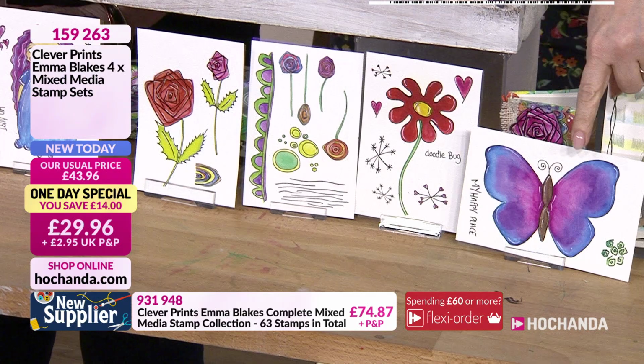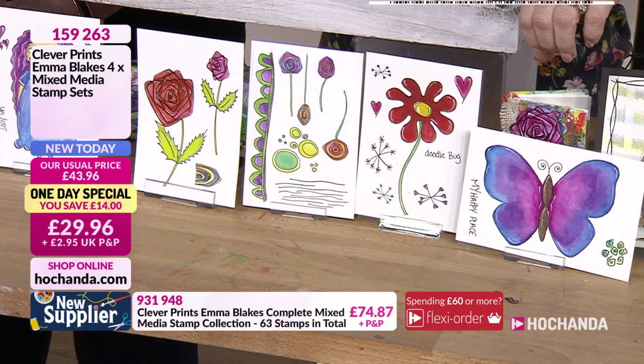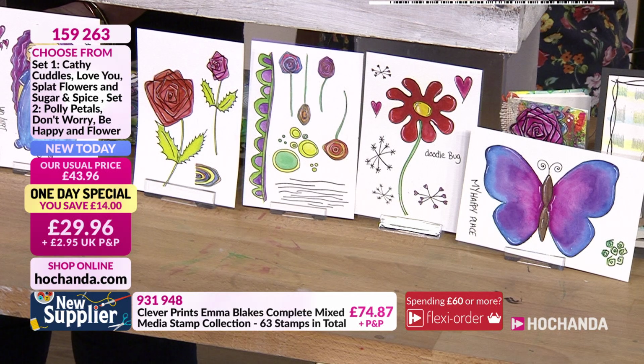So you've got your Happy Place with this one as well, your Doodleberg, your doodle mixture, and your Rose Squared as well. I like that because you've got that rose flower but squared off like that. Nice idea.